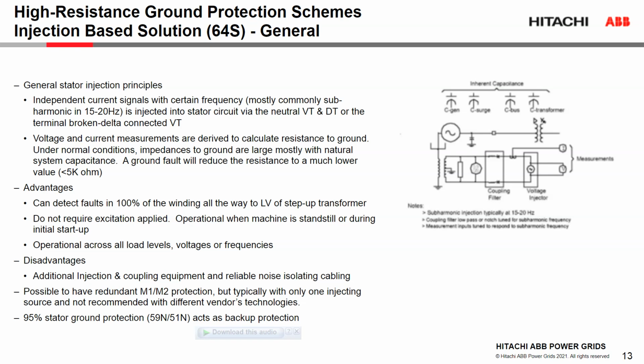It's possible to have redundant N1, N2 protection, but typically, with only one injecting source, you can have two measuring relays doing the measurements, but you will typically only have one source. Typically we do N1, N2 and want it to be redundant from different vendors, right? I'm not sure in this case it's even possible without interfering with each other. It's some research yet to be done or proven. In this case, 95% stator ground fault protection acts as a backup, because this type of protection can protect the entire winding on its own. So the 95 is actually just a backup. So this is basically the general description of this type of technology.